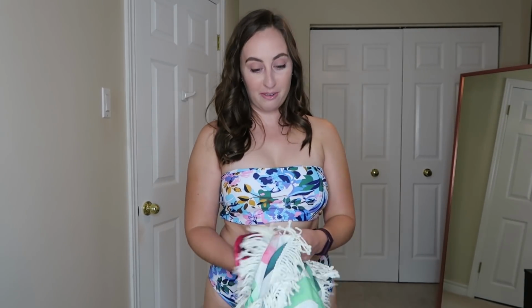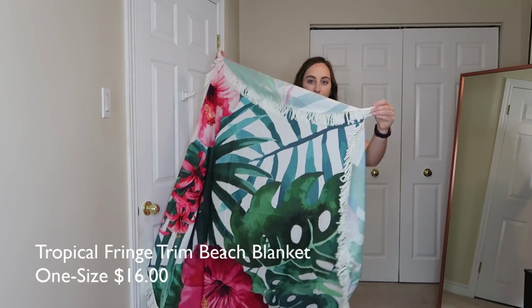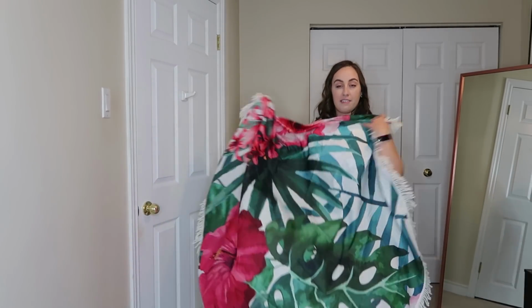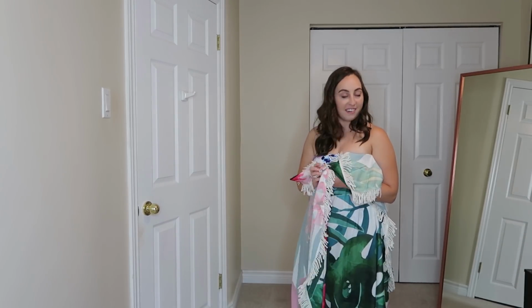Now this is probably also a really good time to show off this really fun little beach blanket that I got. So it's just a huge circle blanket. It's got tassels around the outside, but it's made of a material where if you get sand and stuff on it, you just pick it up, like shake it off, and the sand won't stick or cling to it, which I thought was a brilliant idea because I love going to the beach and sitting in the sand. I don't want to sit in a chair. I want to be down on the ground.